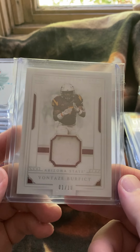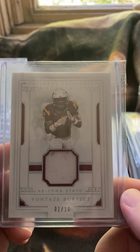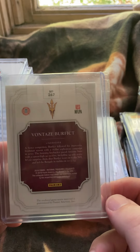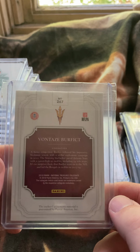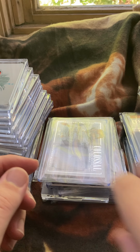And then this one is the other one, 1 of 10. And unfortunately, they didn't make any more. There's no 5, no 15, no nothing. And again, I don't think there were plates for them.